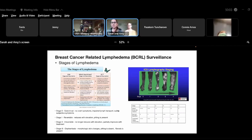In stage 0, the lymphatic vessels are open and there is 0 backflow. There's no dermal backflow seen. And you can tell in the ICG lymphangiography that the lymph vessels are contracting, so the lymphangion activity is occurring. In stage 1, the vessels become more occluded. You're starting to see a little bit of dermal backflow and the vessels aren't contracting as well.